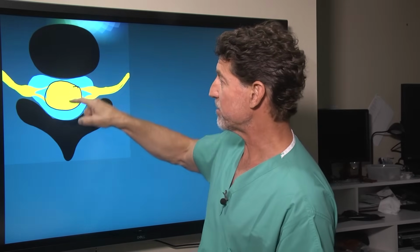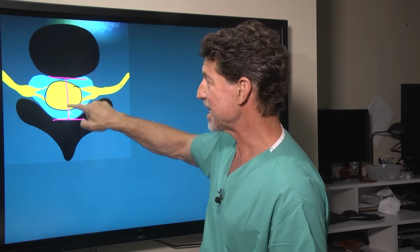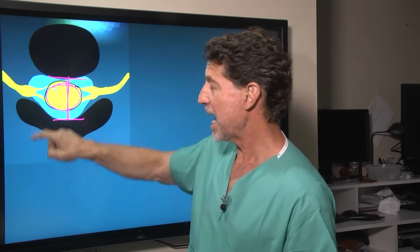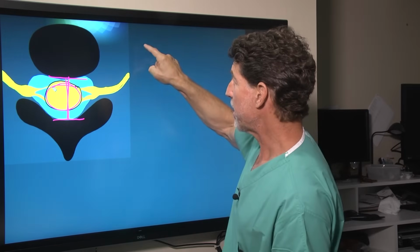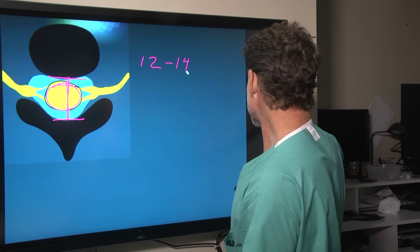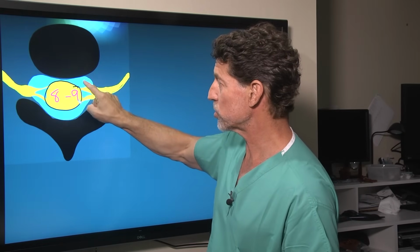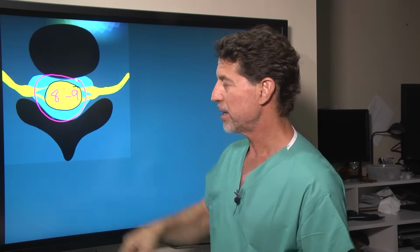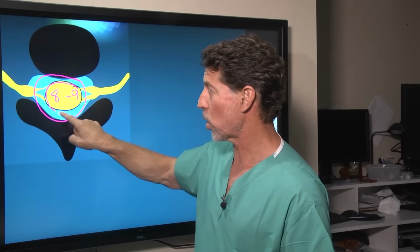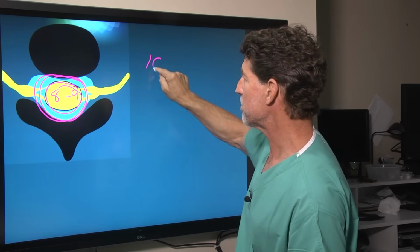So once again, we have the same basic slide, and we have from the front of the channel to the back of the channel the diameter of how much space there is for the cord in the center. And normally that diameter is about 12 to 14 millimeters. The spinal cord itself is usually about 8 to 9 millimeters, and there's a tube around the front and the back of it that's about a half a millimeter on both sides. So the space necessary for the cord and the bag that it sits in is about 10 millimeters.